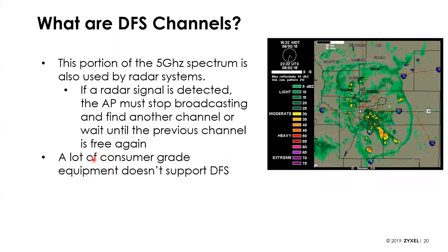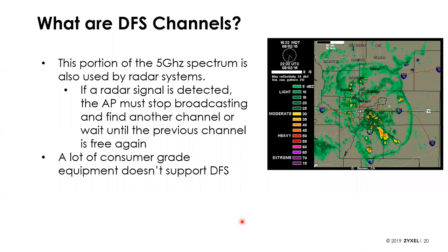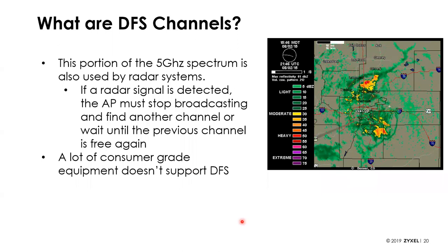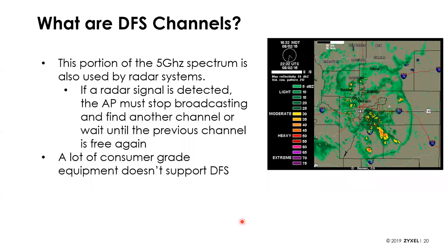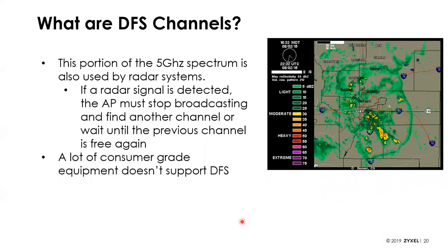One of the challenges we run into here is that a lot of consumer grade equipment doesn't support DFS. This causes us issues a lot of times, and it generates a lot of support calls, because people will call and complain and say, hey, I'm using your access points in my building. 90% of our devices are connecting to that access point just fine, but Bob's laptop or Tom's tablet aren't able to connect. There's a problem with your equipment.